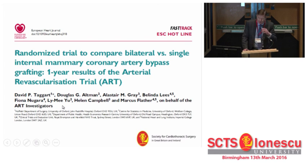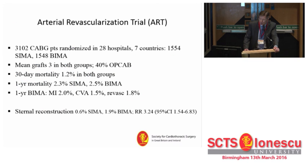All of that is retrospective, and David Taggart will soon reveal to the world the 10-year outcomes from this landmark trial that you all participated in here in Europe. 3,100 patients randomized to SITA or BITA with excellent perioperative and 30-day and 1-year outcomes, but a risk of deep sternal wound infection requiring reconstruction of 0.6% in SITA and 1.9% in BITA, a relative risk of 3.2, very, very similar to the 2.8 relative risk that we found at Emory. So that isn't different on either side of the pond.